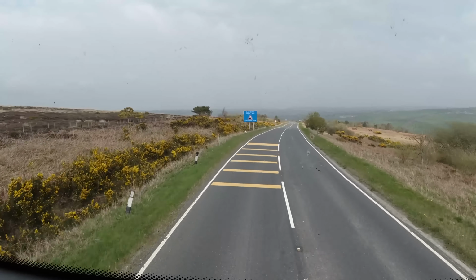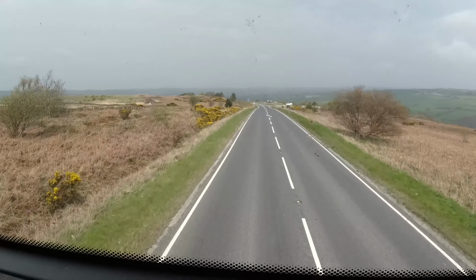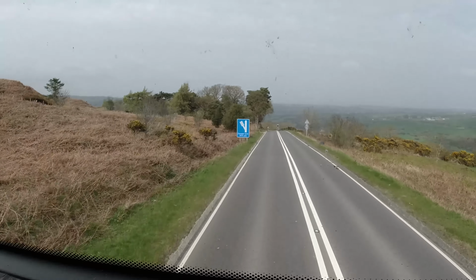And then back on the A169 main road, we head towards the notorious Blue Bank, which is a 1 mile long 1 in 5, 20%, descent into Sleights Village. You can tell it's steep, can't you, when you get these low gear and escape lane signs along the side of the road.